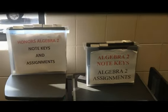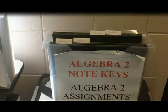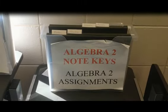Let's say you missed the first day. Let's say you missed Wednesday and you're in Algebra 2. You'd walk over here to the Algebra 2 folder. Ooh, note keys and assignments and stuff. Go to Wednesday. Now, there's nothing here now because we haven't missed a day yet. But look in the Wednesday folder. Completed notes will be in there if you missed them. Worksheets, anything that you would need from that day, you'll find in there.